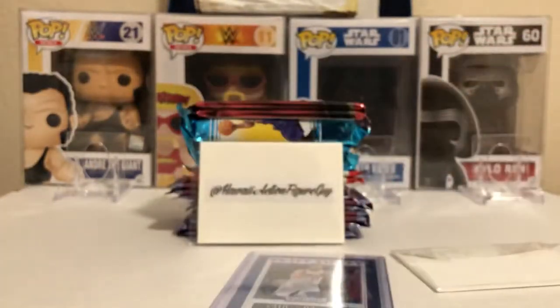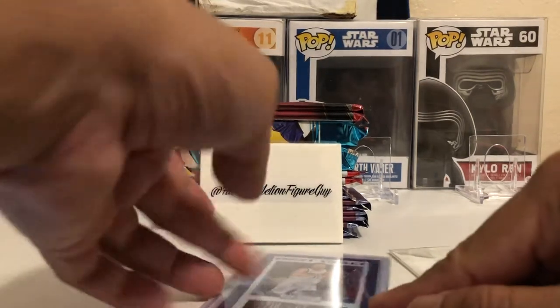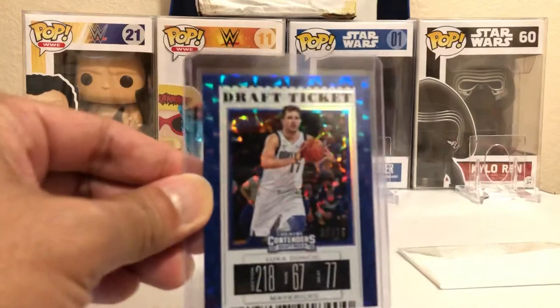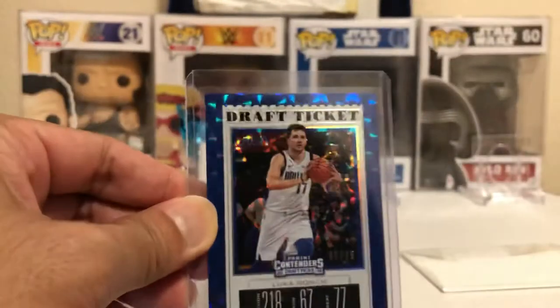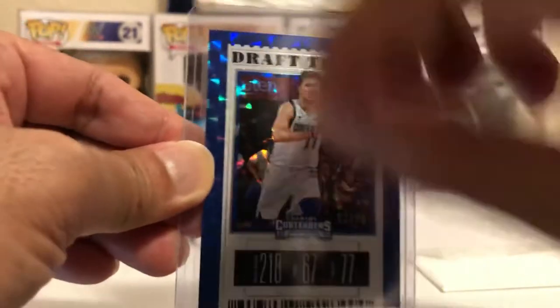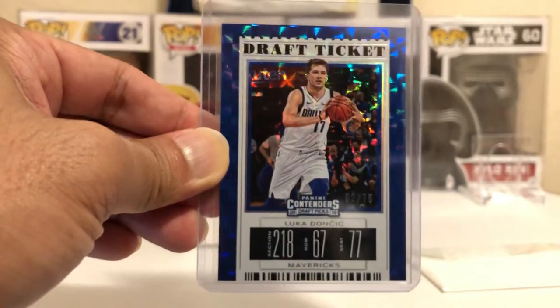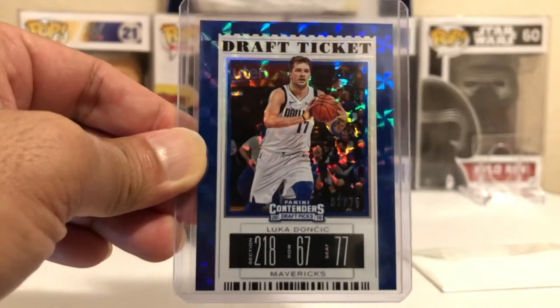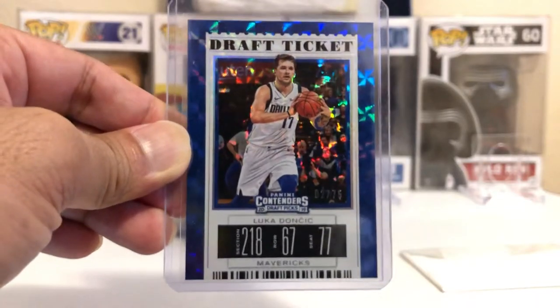So let's talk about that. I am not done with 18-19 basketball products because what I'm looking for still, it's almost been a year, is this guy, Mavs uniform, rookie auto. One more time. This guy, Mavs uniform, rookie auto by the end of the year. That's my goal. Whether I pull it or I'm going to buy it, I'm going to find a way to get it. All right? No trades because I got trust issues.